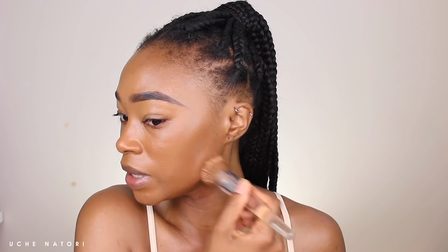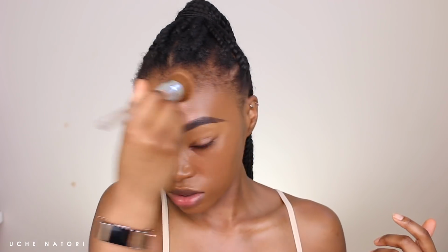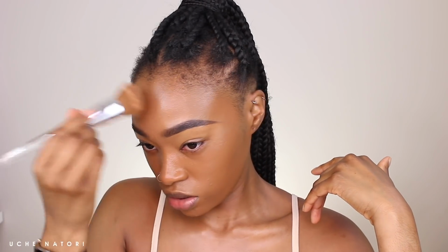So I'm using my Clinique buffer brush. As you can see, it applies the foundation in a really beautiful way. I think for the price, that Morphe one, you can't beat it. You really can't. The coverage on this foundation is just so sensational. NARS really knew what they were doing when they did this foundation. They really did. That base is just looking delicious.